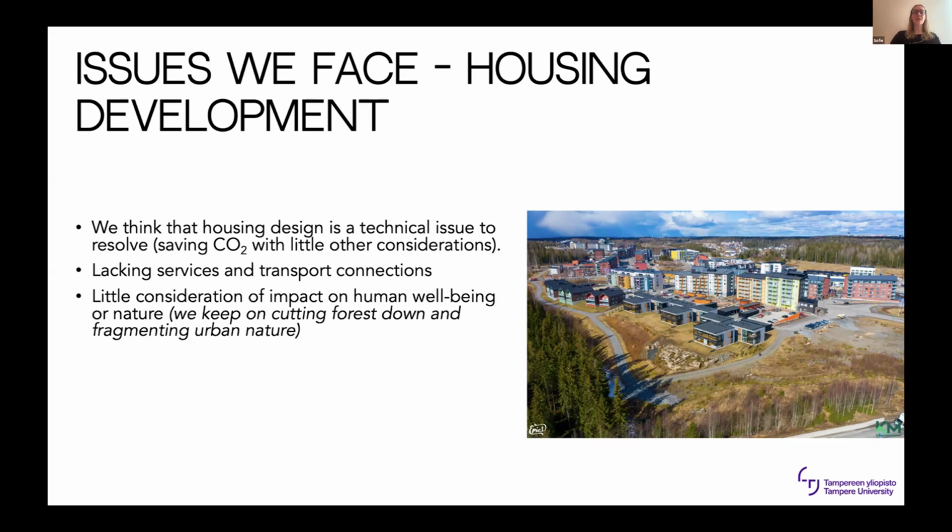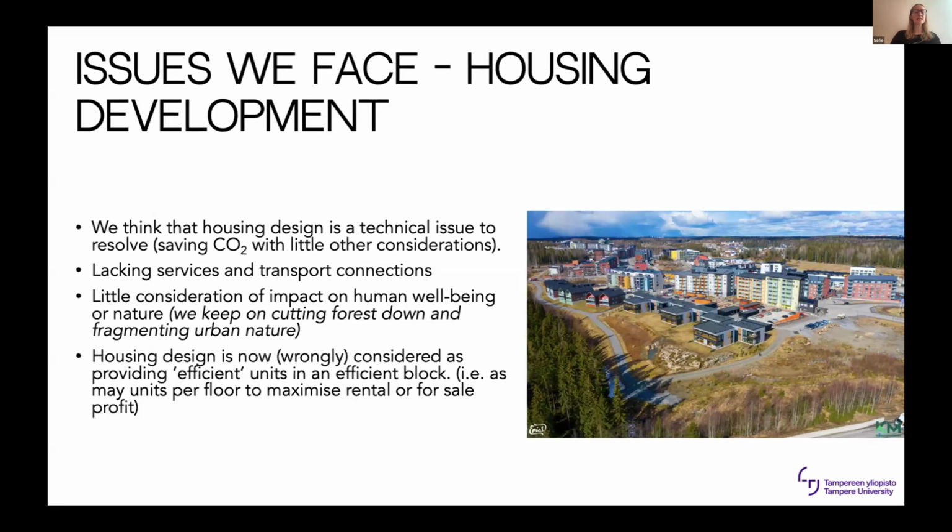As I said with this image, we keep on cutting down the forest and fragmenting urban nature as if that's not an important consideration. And I think around the world, especially in Finland, and I think also in the UK, housing is often considered as providing efficient units. It strikes me, this image that Bob was showing with all of these units, that there is no differentiation between them. Everybody is basically given a space to seek shelter, but not really to have self-expression or feel safe and so on.